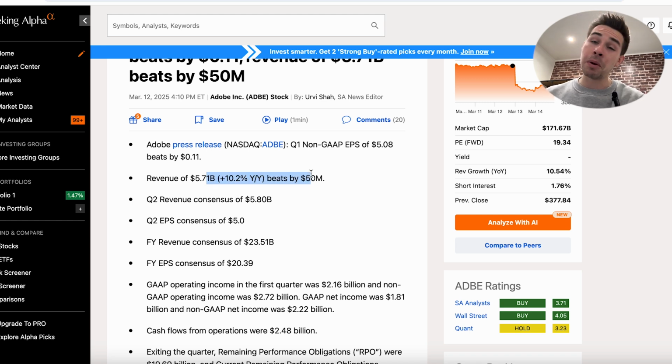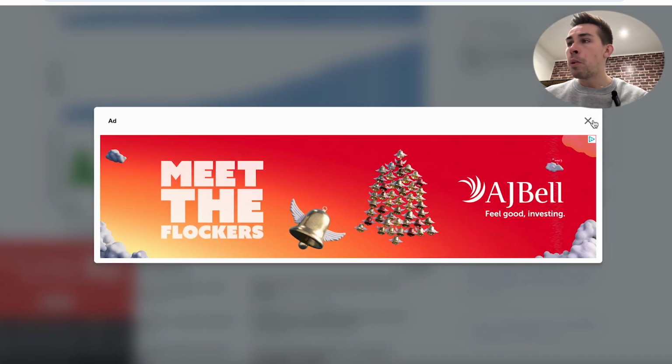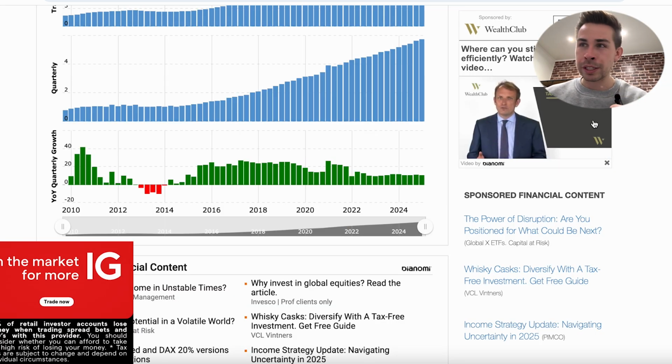Now, a lot of companies wish they could grow at 10%. I think maybe the issue with Adobe is that we've kind of got used to higher growth in this. And I think this was what sometimes the market's trying to adjust to. And this is what my argument would be when you look at that valuation.